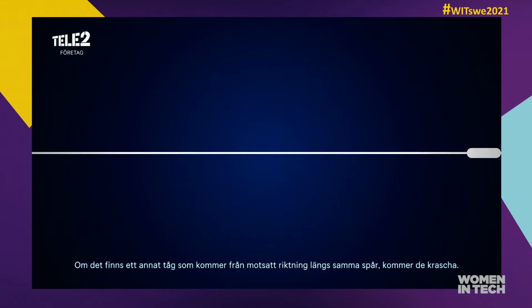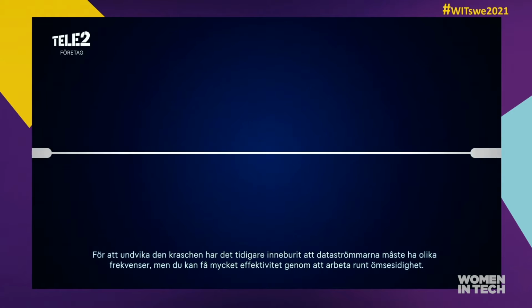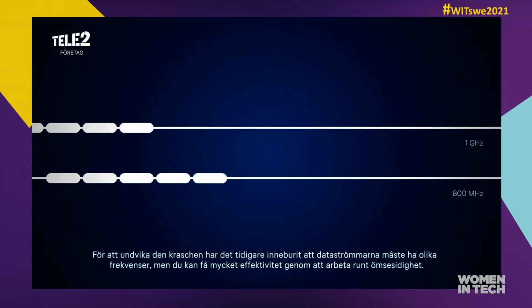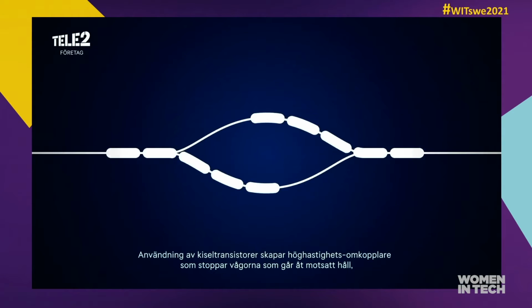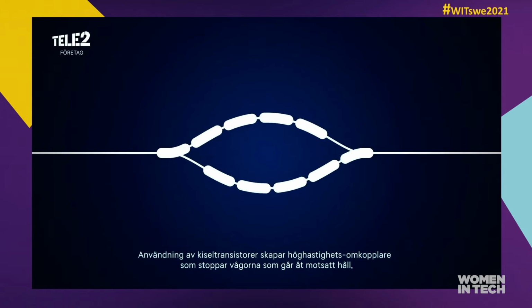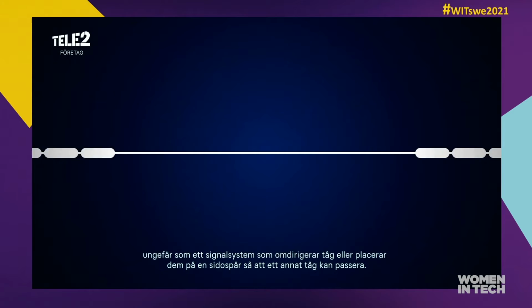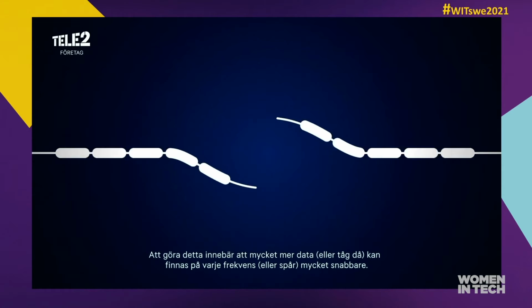If there is a second train coming from the opposite direction along the same track, well, you're going to crash. Avoiding that crash has previously meant having the data streams put on different frequencies, but you can gain a lot of efficiencies by working around reciprocity. Using silicon transistors creates high-speed switches that halt the backward roll of these waves, sort of like a signaling system that reroutes trains or puts them on a sidetrack so another train can pass. Doing this means a lot more gets done on each track, a whole lot faster.